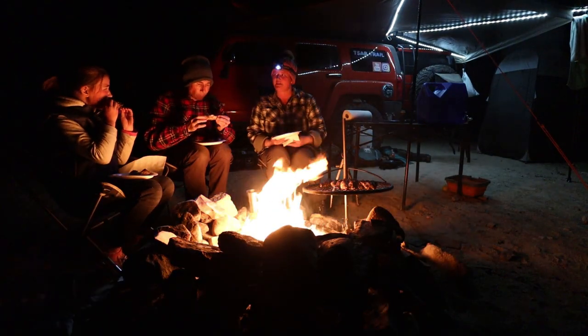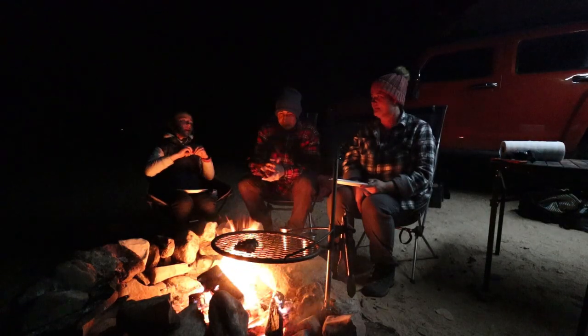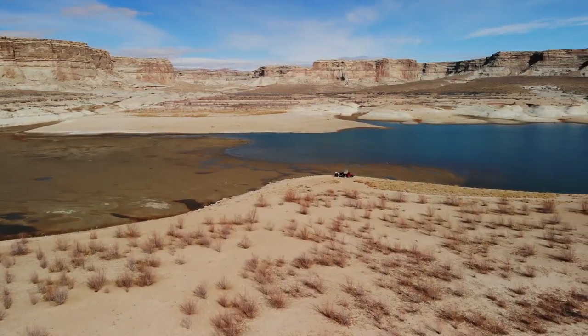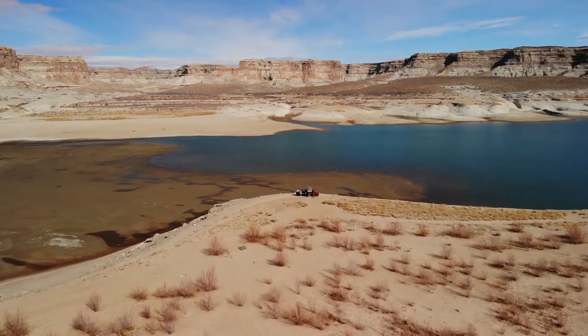The chicken wings were fantastic, but then again, most things cooked over real fire are. The next morning, there was very little wind, and we were greeted with plenty of sunshine to light up the lake and the canyon walls.